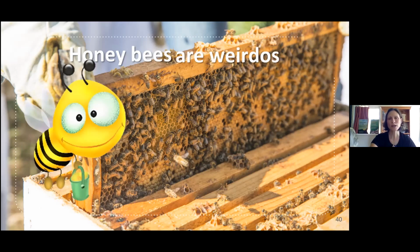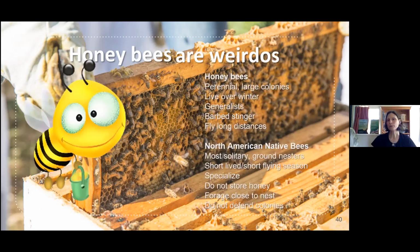They are different. And that's why we manage them in these colonies for pollination and for honey. And they're weird for a number of different ways. They have these large perennial colonies. They live over the winter. That's why they're storing honey.